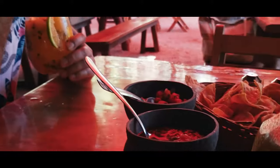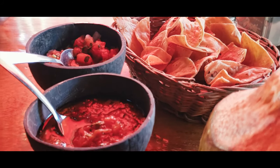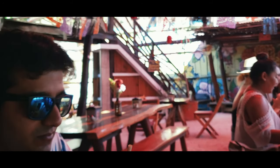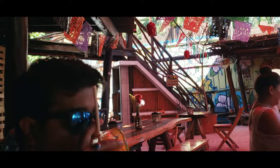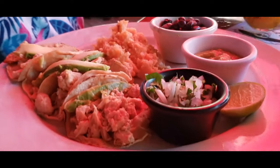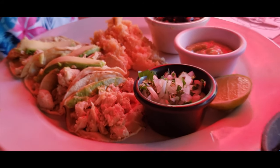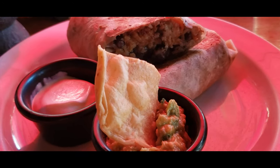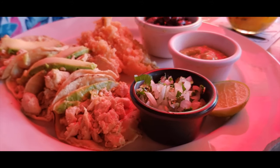Well, looks tasty. And this is the complimentary salsa chips we got. And look at this beautiful ambience right here. It's all red, decorated with graffiti, Mexican things. It's a Mexican restaurant, so that's why we ordered Mexican food. Here is the food, guys. These are the tacos which we guys ordered, and here is my burrito. So excited to try this Mexican food in Mexico.